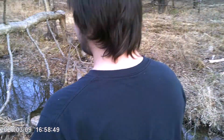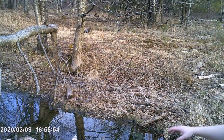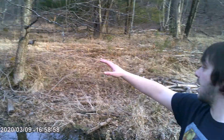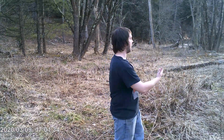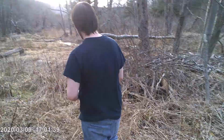So the first one, as you can see, we've got a bunch of wood piled up all around here, and this tree here that's fallen over, once we get back over to the other side, you're going to see it's actually chewed out, and that's why it's fallen over. So here we are back on the other side, and now that we're over here, we can show you a little bit more clearly of what I was talking about.